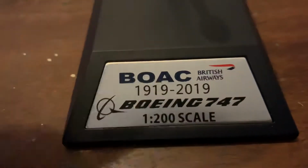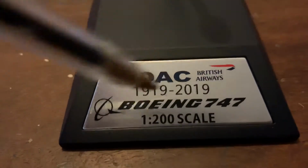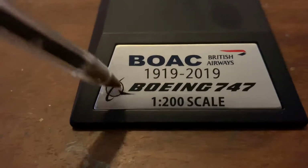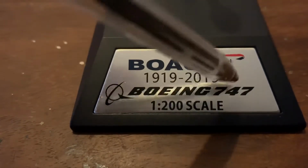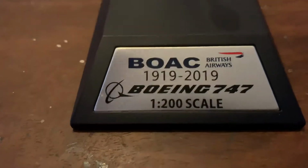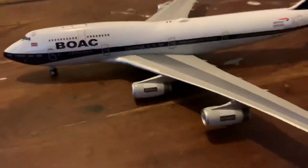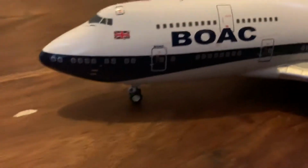So here is the stand. It says BOAC, British Airways on it with the logo, 1919 to 2019. Got the Boeing logo here, and it's the Boeing 747 in 1:200 scale. It's about 30 centimeters long, maybe a bit more. But yeah, let's get on with it.